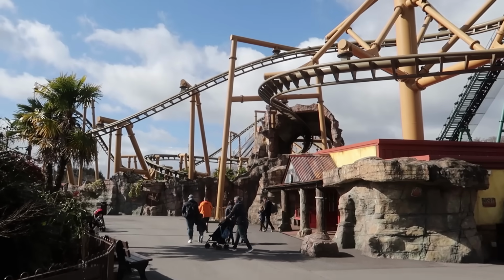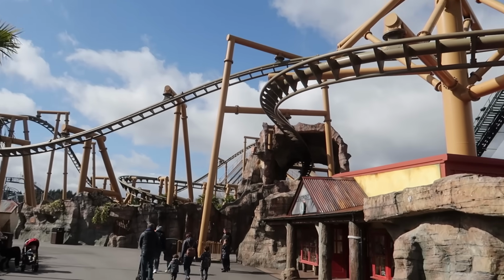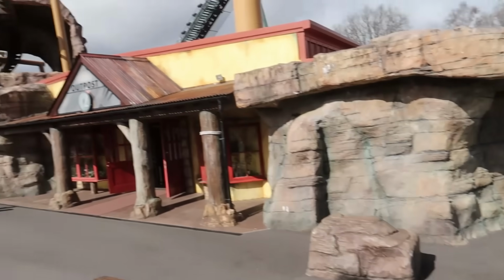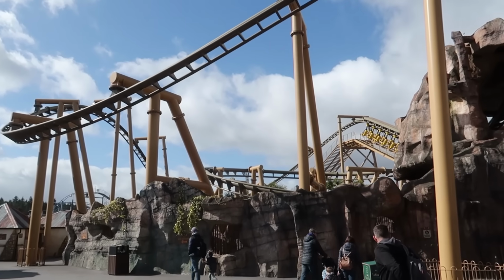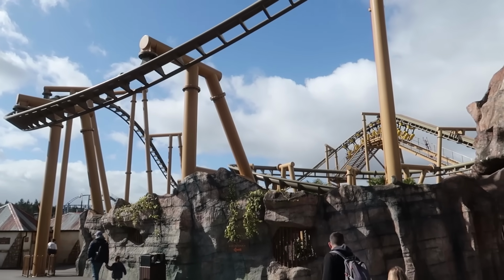I think we'll start off with Flight of the Pterosaur just over here. And over in the background, you can just see the lift hill for Velociraptor. Not Velocicoaster, Velociraptor. Oh, I've got to get that joke in again. Fantastic, great to be back here though. Do love this place, it's always got a really nice atmosphere. Oh, here it comes. Get a great view just here actually. Flight of the Pterosaur, let's go and have a ride.